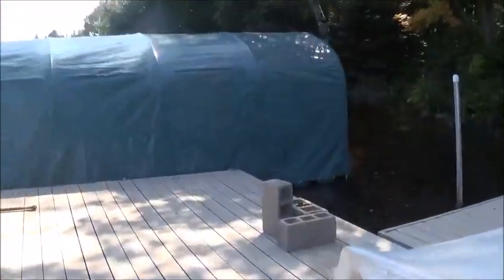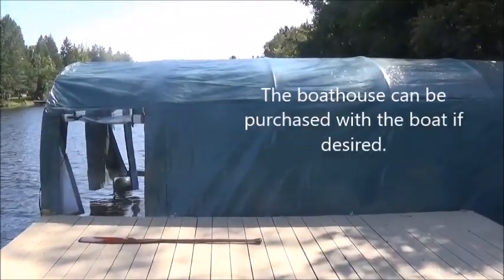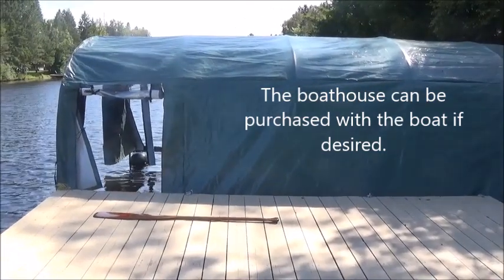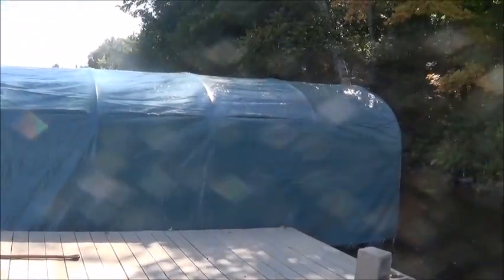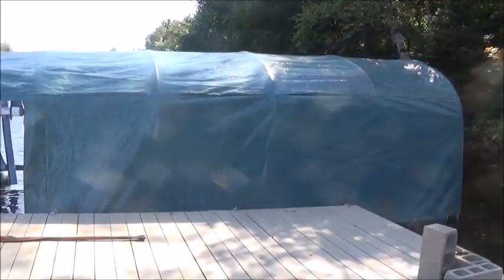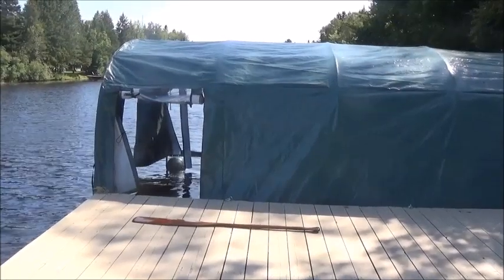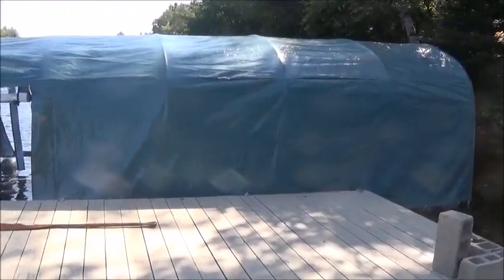I'm also selling with the boat, for those that are concerned about not having a covered area for their wooden boat, and I must say, I think most wooden boats certainly need that, or one heck of a darn good cover. I'm selling the floating boathouse with her. She's fairly lightweight. 5 or 6 people can move her fairly easily in and out of the water. I think she's about 240 pounds, including the floats.